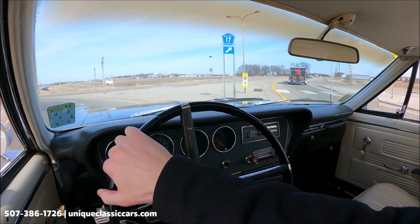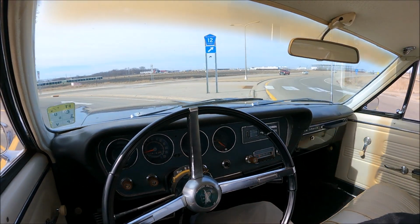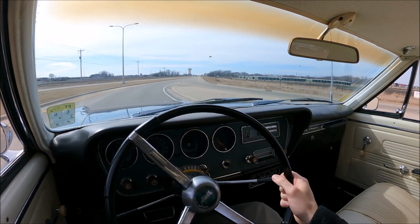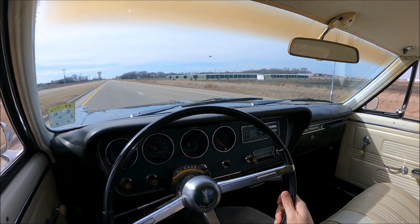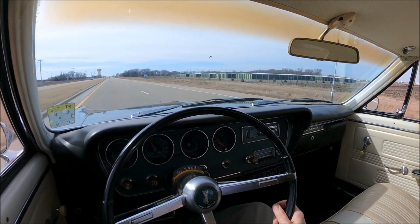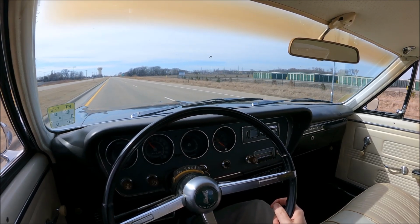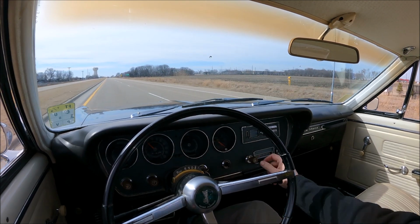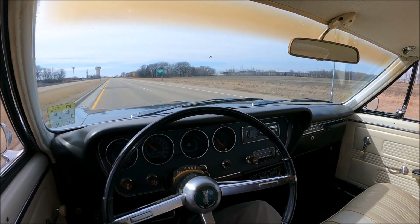Brakes feel good. No strange noises or issues. Corners well. Power steering, very easy to steer. There it is again. There's a lot of power in this car. A little bit surprising. Makes it more fun. Our gas gauge is showing 3/4 of a tank. We do have the clock. I don't see it ticking, but it is a rally clock equipped.